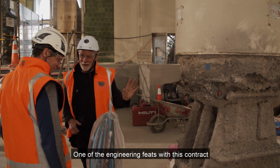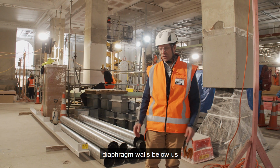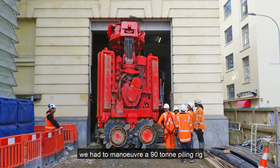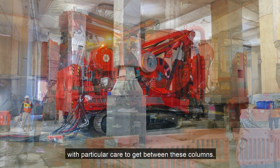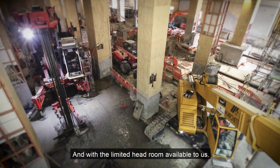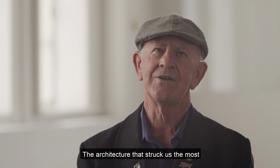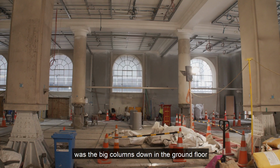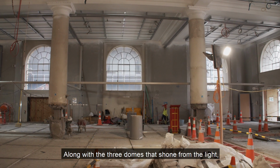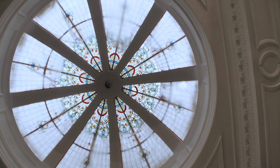One of the engineering feats with this contract was the construction of 800mm thick diaphragm walls below us. In order to do this, we had to manoeuvre a 90-ton piling rig through this building with particular care to get between these columns and with the limited headroom available to us. The architecture that struck us the most was the big columns down in the ground floor where the savings bank was, along with the three domes that shone from the light from the atrium.